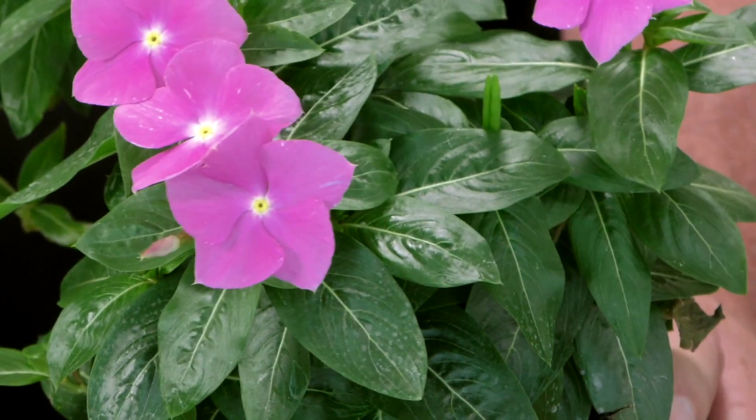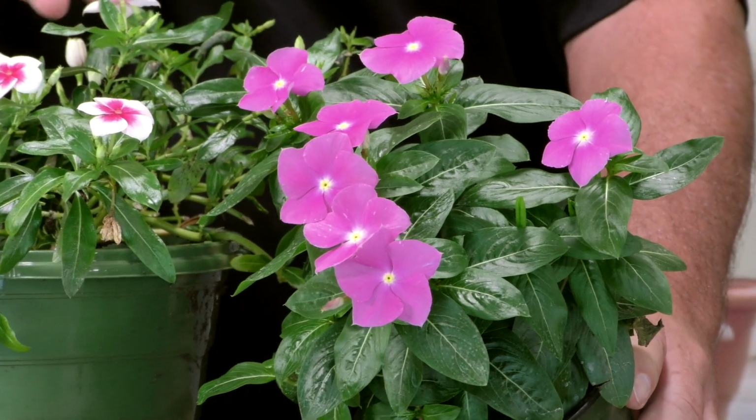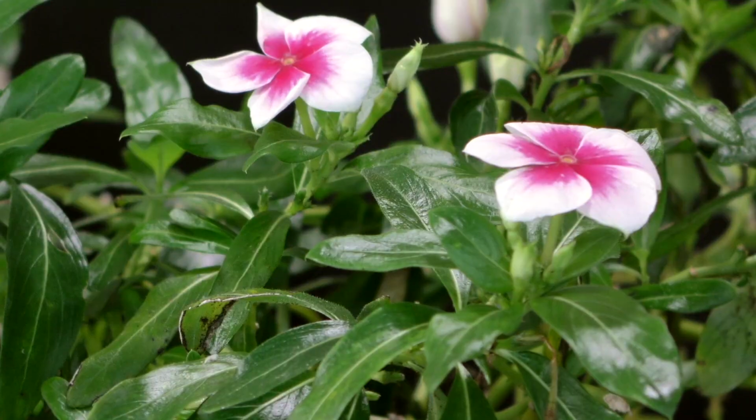You can get them in pink and purple. I've even seen some blue. They come in a number of different combinations. And this one we've got sort of a combination of pink in the center and then kind of a whitish color on the outside. So they come in a number of different color combinations. And they are a nice addition if you want a tough annual flowering plant.